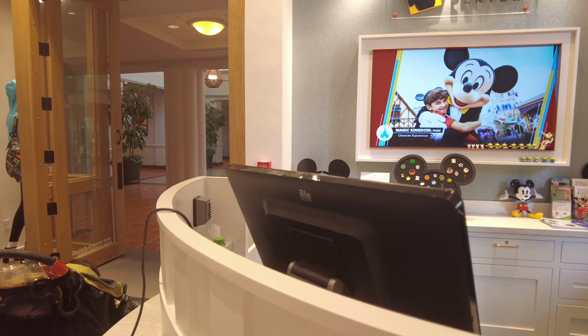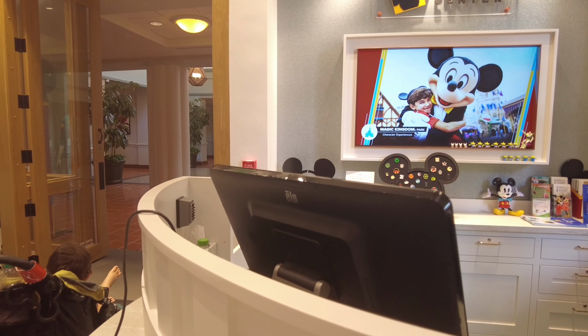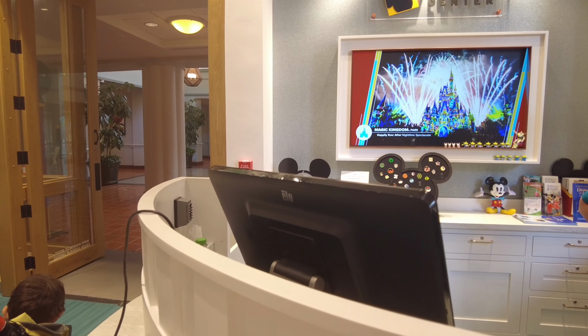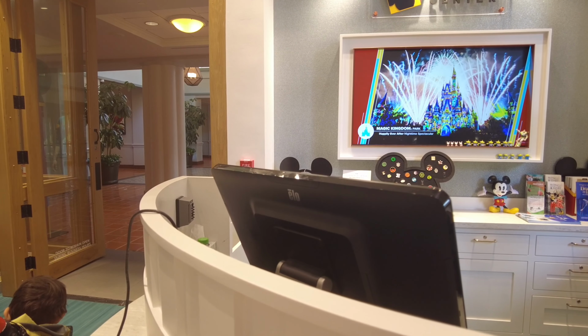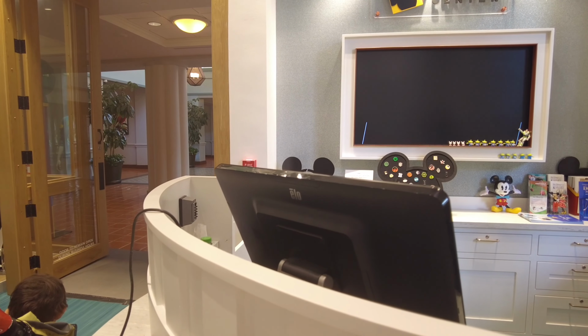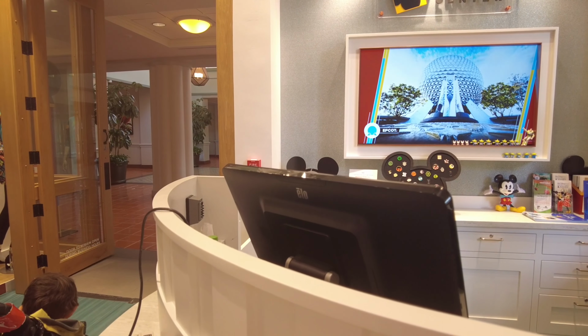We can help restructure and fix things if need be. Genie Plus, individual Lightning Lane, virtual queues, dining reservations, and other bookable experiences. So even outside of dining, some of those other things like fireworks cruises and such. In person, those can be tough because a lot of times they need to be booked in advance. But we have all of that on our system.